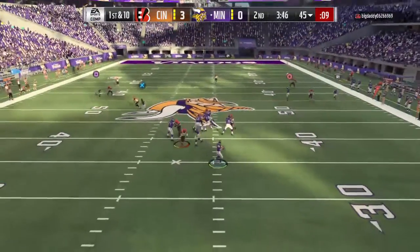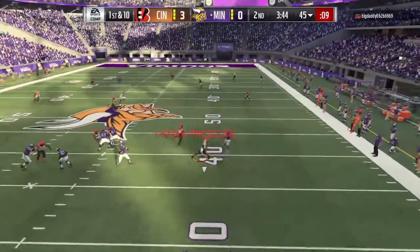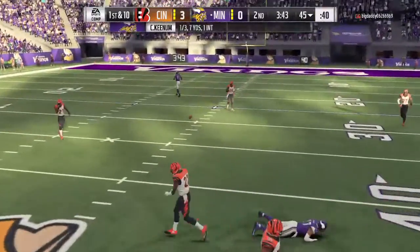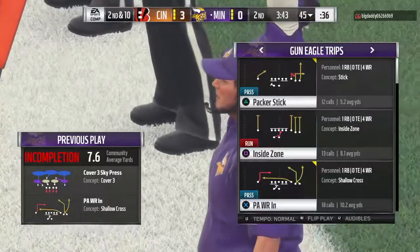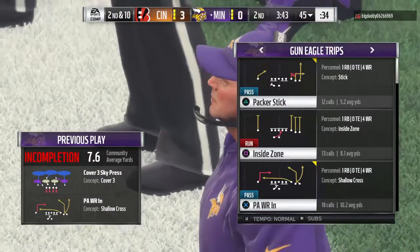Play fake here on first down. Flushed out right. Toward the center of the field, but it's incomplete. He was looking for Jarius Wright that time. And that'll bring up 2nd down.